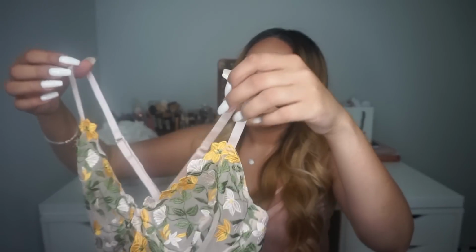And here's what the straps look like. On the back, it also has like the crisscross. I can't wait to wear this. I feel like I could dress it up with some jeans and maybe like some heels and a cute little sweater. So that is the end of my haul video, guys.